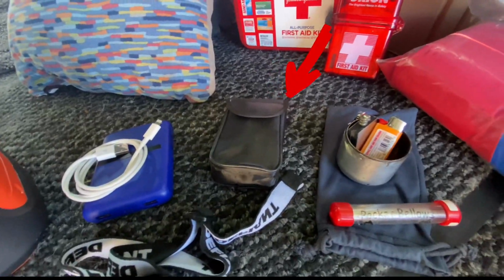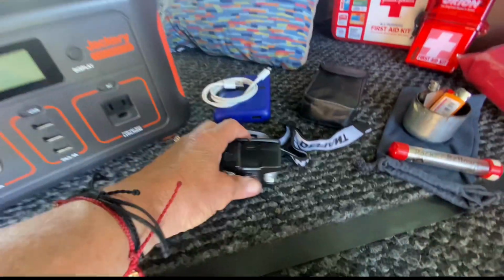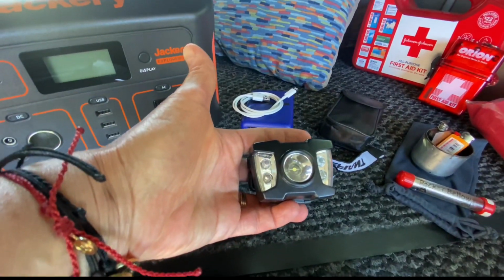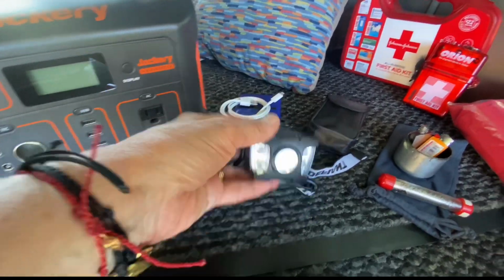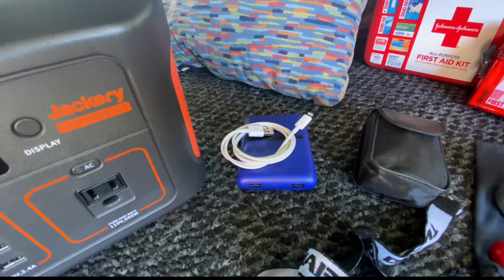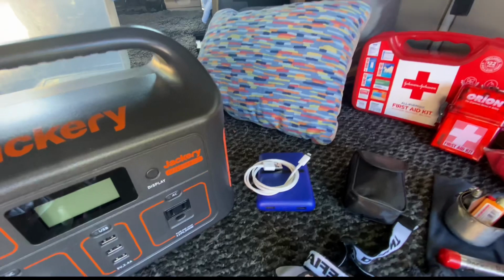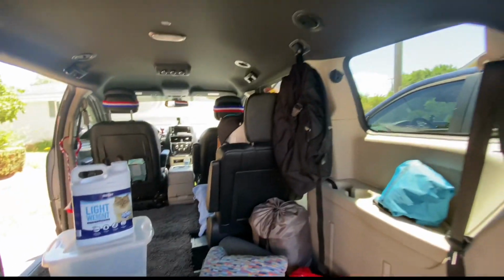High-powered binoculars, super important in my mind. And this here is a headlamp in the event I don't have power. I will have light, and that's important too. So this always is in the van. This is my extra power bank for my phone that I take with me when I go traveling on foot, so I can have extra power for my phone to shoot videos or in case of emergency.